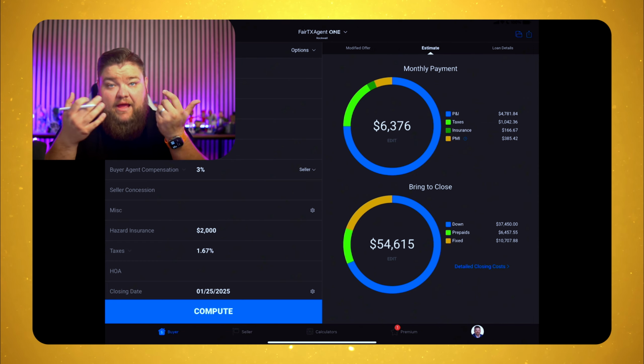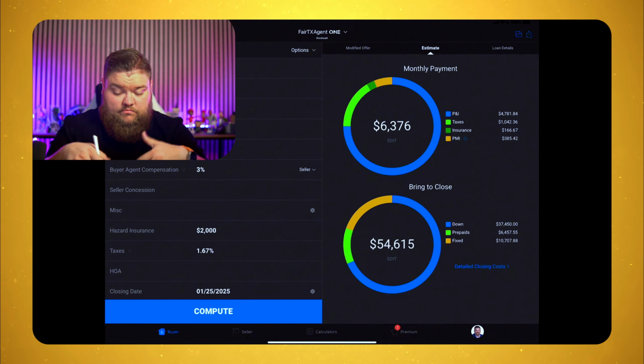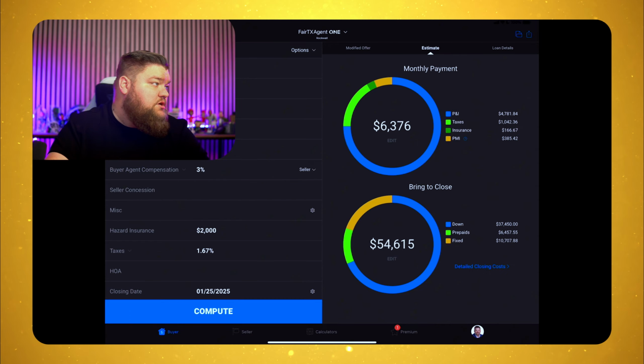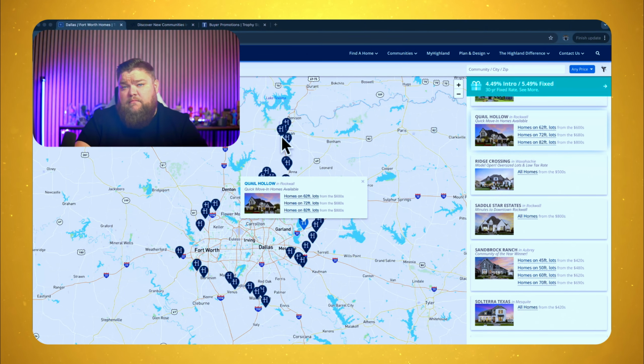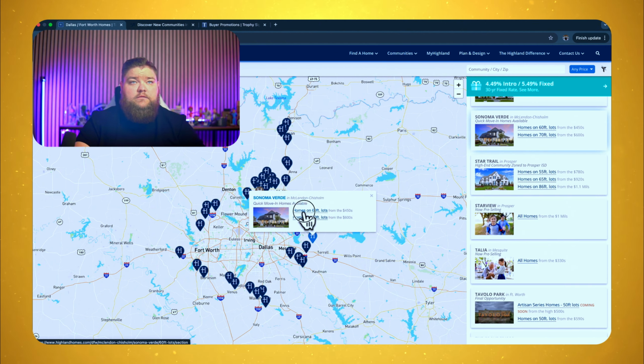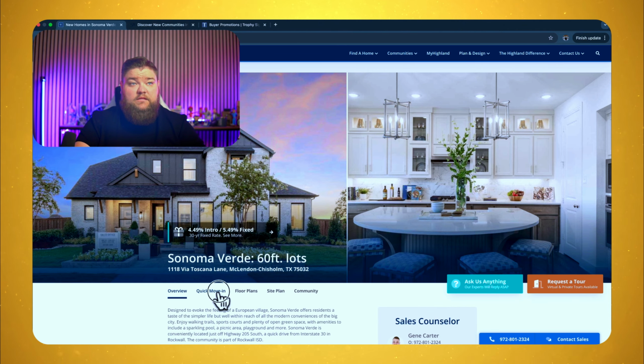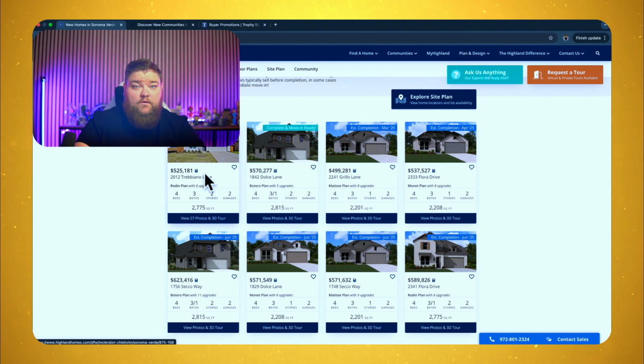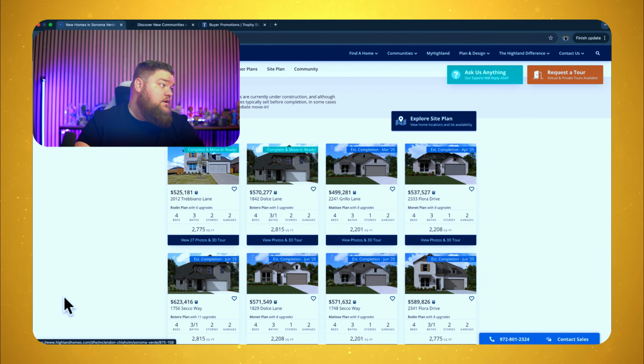Now of course, you're buying a $750,000 house. That's some serious savings. But let's do it on something that's not 750. Maybe my budget's not 750. What could we do? Let's go down to the south side of Rockwall and find something that's not 750. Look at this, we've got one right here, 525. So let's do our same math at 525.